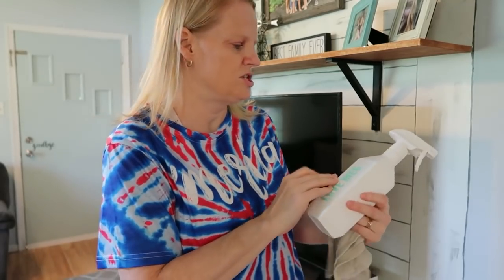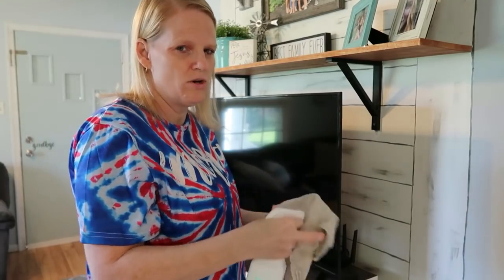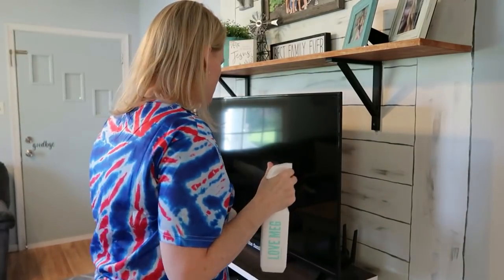So today I'm gonna be using the Love Meg multi-purpose, is that what it is? Multi-surface spray. It smells so good. She just came out with this. I think she said they're sold out, but they're gonna restock. So anyway, that's what I'll be using. It's a minty cucumber smell. It smells so good.